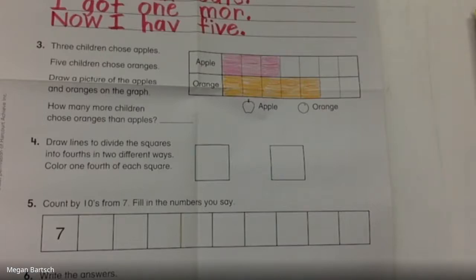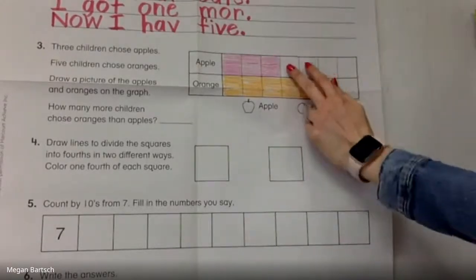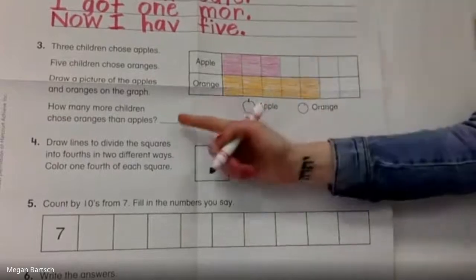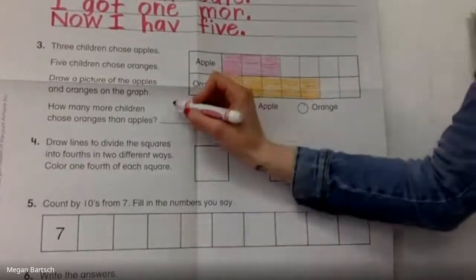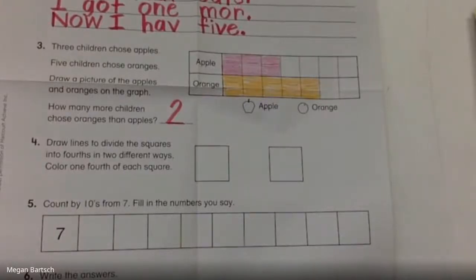Because some of us struggle with that. How did you figure out that it was 2? You're right, honey. How did you know? Yeah, where the red one stops, then there's 2 more orange right here. My loves, you just need to take your regular pencil, and right here, right under where you colored orange, you need to make a 2. With your regular pencil, there's 2 more apples than oranges.